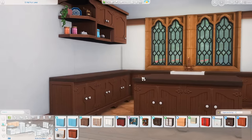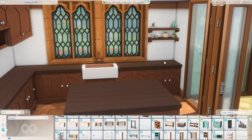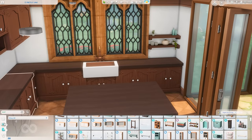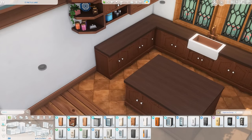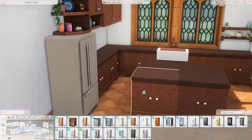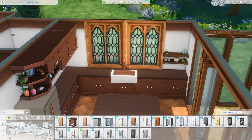Anyway, we're back in the kitchen now, and I opted to use this counter set from the Country Kitchen Kit. I think it looks so pretty. I also use this little shelf from the For Rent expansion pack. I've been using it in most of my builds lately because it is just so pretty. I love the decor on it and the hanging plant. It's just such a nice piece, and I feel like it's going to make its way into almost all of my builds going forward. I can't help it.